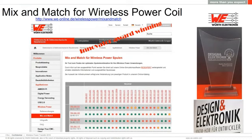The mix and match table is in fact one of the most useful tools we have to help you choose the right coils for your system. In fact, this mix and match table shows you if the transmitter coil that you have chosen for your system matches any of the standard receiver coils we have in the market. It also shows you the voltage and power level that each coil was designed for. So you can quickly select the coil based on these parameters and then check the different options of coils you have to match the one that you have chosen.